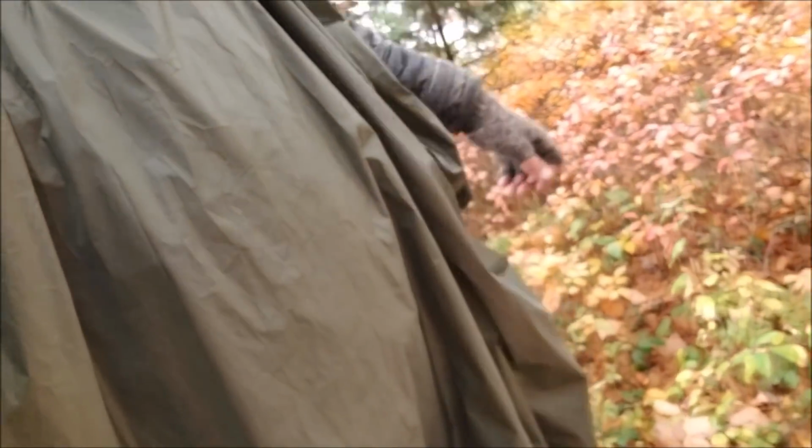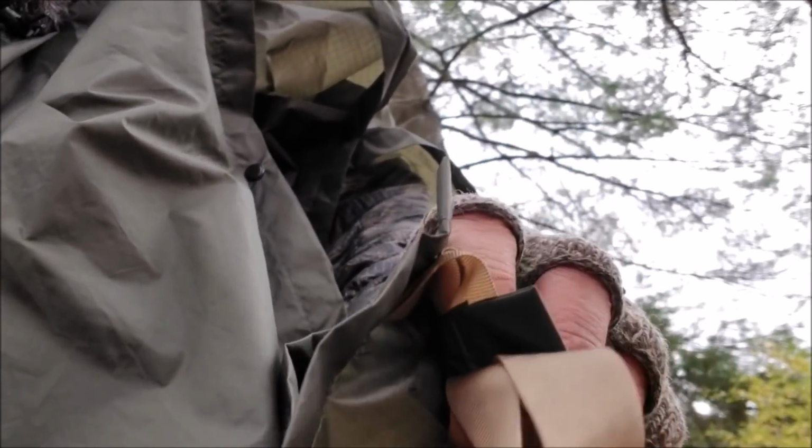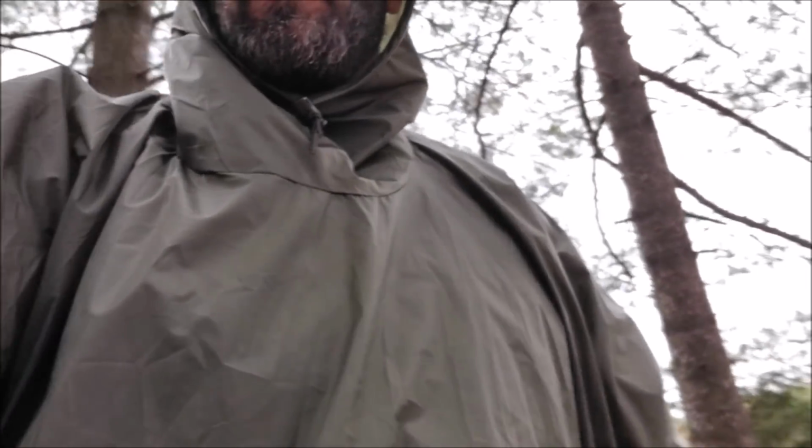I've been wearing my shelter from night one. There's the poncho with the tabs on the side that turns into a tarp. Bunch of snaps all the way down. Good full coverage.